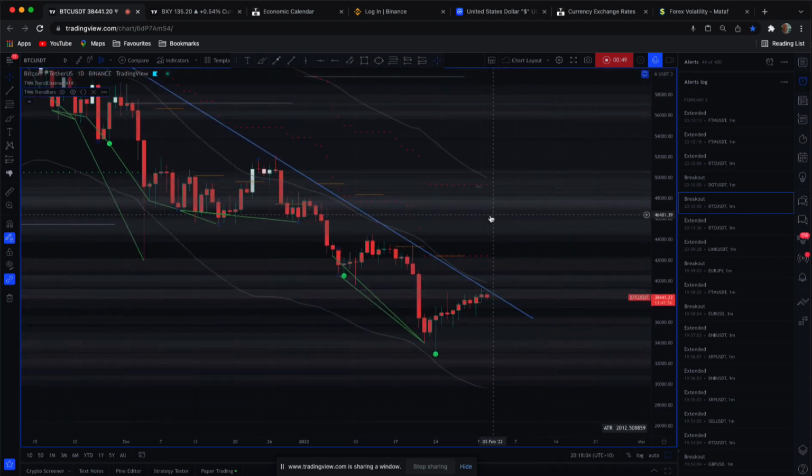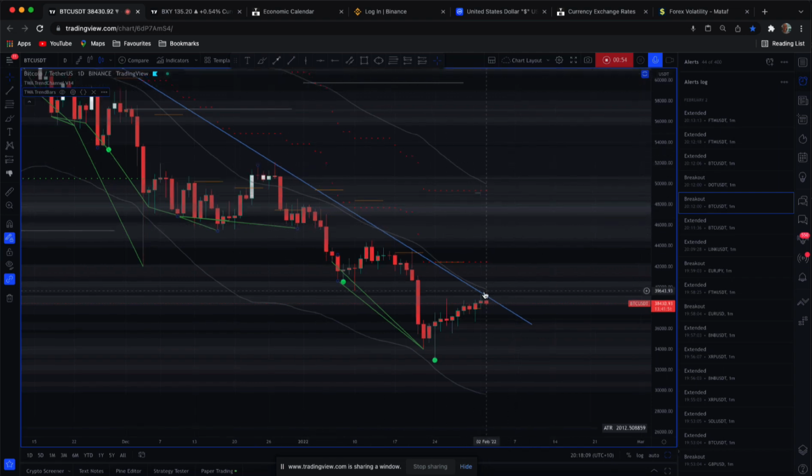So at the moment we're in a bearish trend. The bullish trend for me would confirm if we got a break of this diagonal, and I'd have to see as well a break of that high. That would confirm a bullish trend for me. So at the moment this is still in a downtrend.